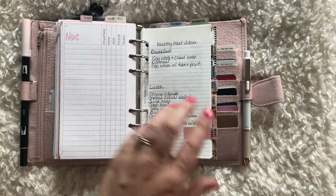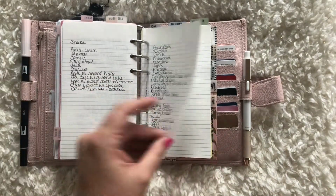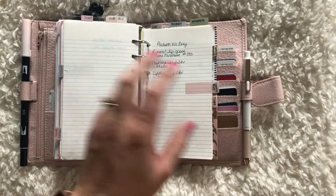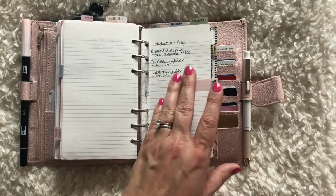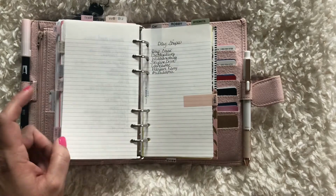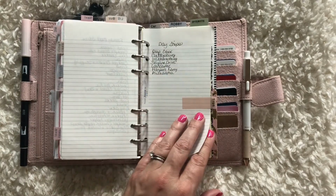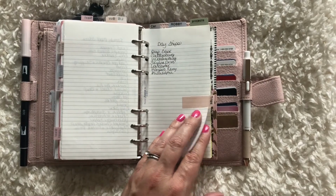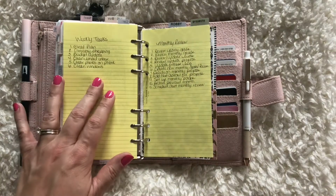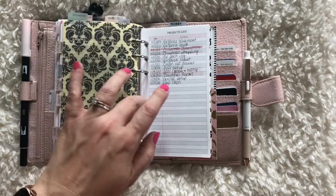Some meal ideas for myself, so healthy meals. And then a blank piece of paper, my someday maybe list, the items that we buy. So the lip gloss that I like, the HVAC filters for upstairs and downstairs. And I have some family meal ideas. Trips, day trips that we could take, just a quick get out of town kind of thing, but not spend the night, because who's going to take care of the dog? Car maintenance, my weekly review, weekly tasks, monthly review, monthly tasks, and then my projects.